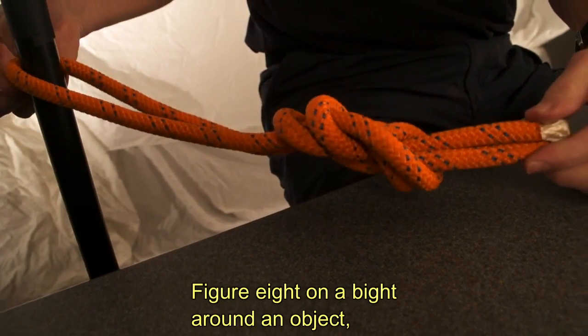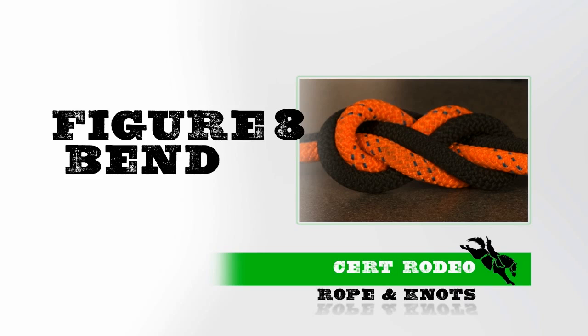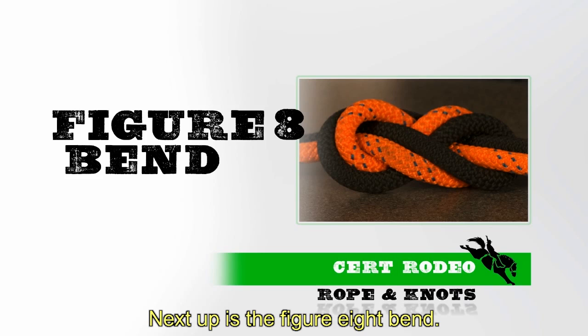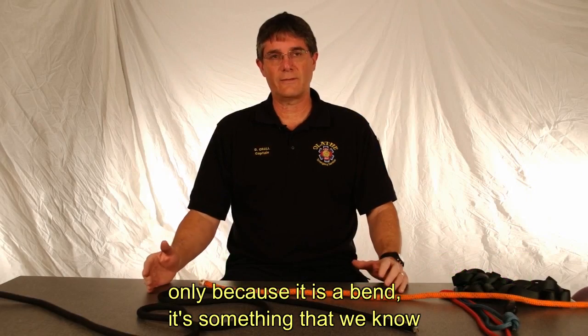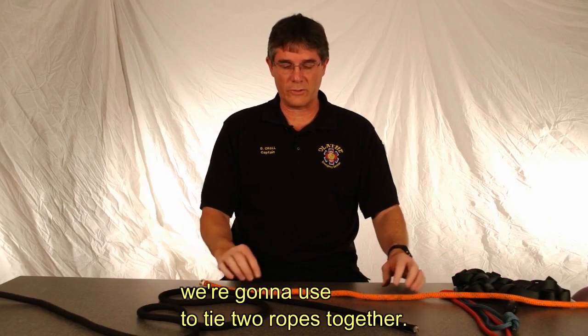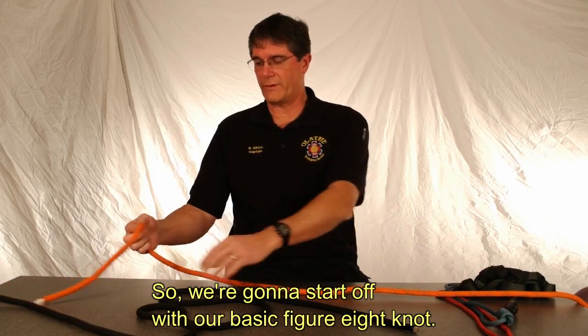Figure 8 on a bight around an object, or a figure 8 follow through. Next up is the figure 8 bend. It's going to be very similar to the follow through, only because it is a bend, it's something that we know we're going to use to tie two ropes together. So we're going to start off with our basic figure 8 knot.